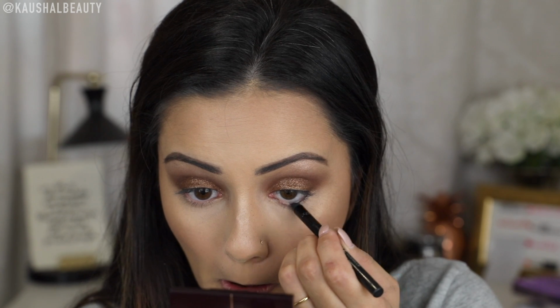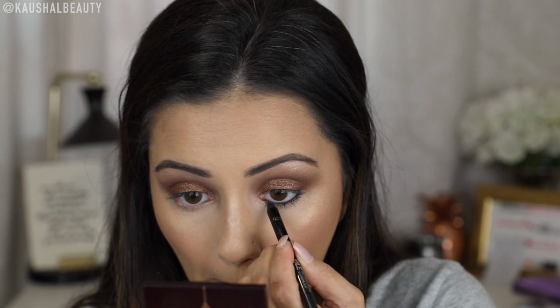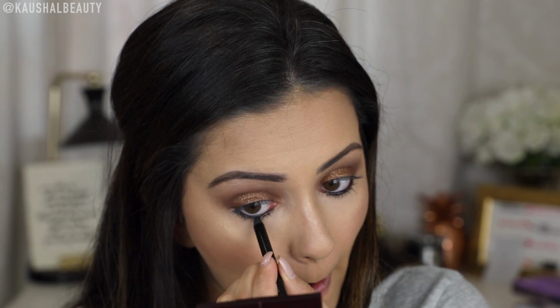With the lower waterline, I am going to be a little bit messy because we are going to go ahead and kind of smoke that out. So don't worry about that. We're going to sort that out.